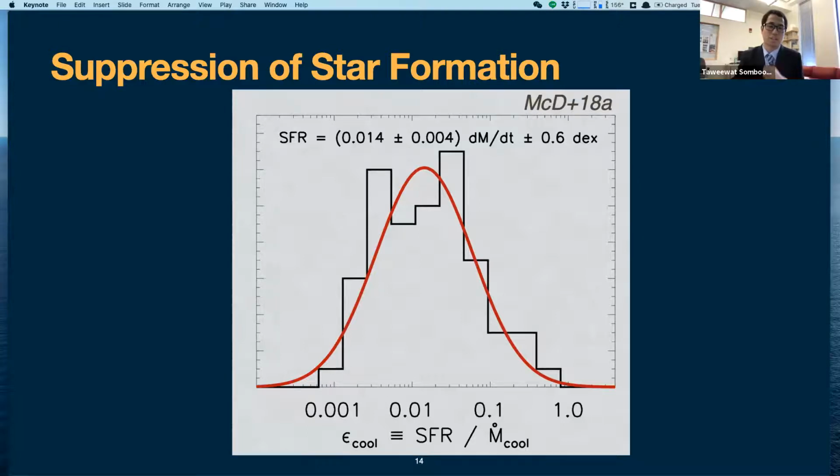Why is there no star formation inside a galaxy cluster? There is this thing called the suppression of star formation. Here is a histogram. The x-axis here is the efficiency of the cooling, which is basically defined by the star formation rate divided by the cooling rate.